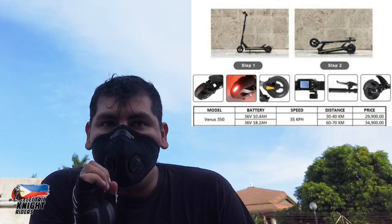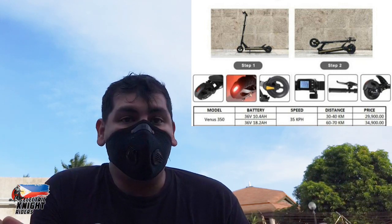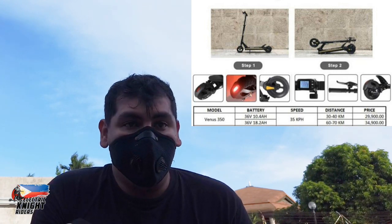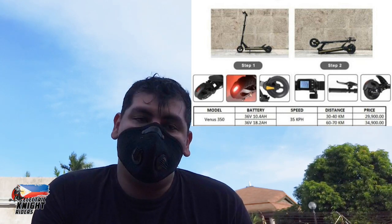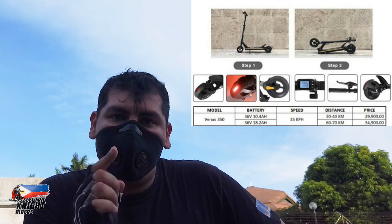Also, the design of Venus 350 is the same thing as we discussed in the previous video. It has dual suspension. Also C-type suspension, mind you, so it's one of the best suspensions you can find. And also has its own step board, and it's relatively long for even me as a tall guy. Kayang-kaya yun sa handlebars niya, medyo mataas siya. So, if you're looking for a scooter with that specs, 34,900 lang po siya. That is good. Alright, going back to Bryce.